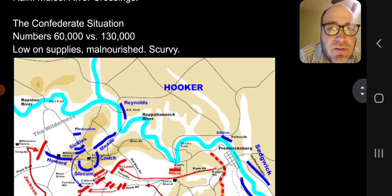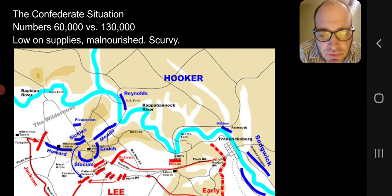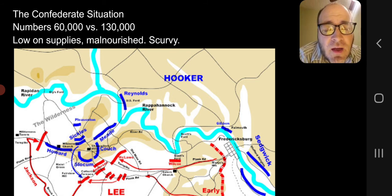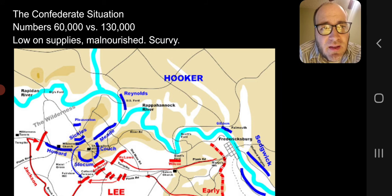So let's look at the Confederate situation. The Confederates are facing a very dire, very desperate situation. They have 60,000 men against 130,000 men. They have less than half the troops that the North does. They're low on supplies, both in terms of ammunition and uniforms. You know, the cold winter was hard on them. They're malnourished. There's an outbreak of scurvy, which is a bone disease that you can get when you have, other things are affected too, your internal organs and things like that, when you have not enough nourishment.